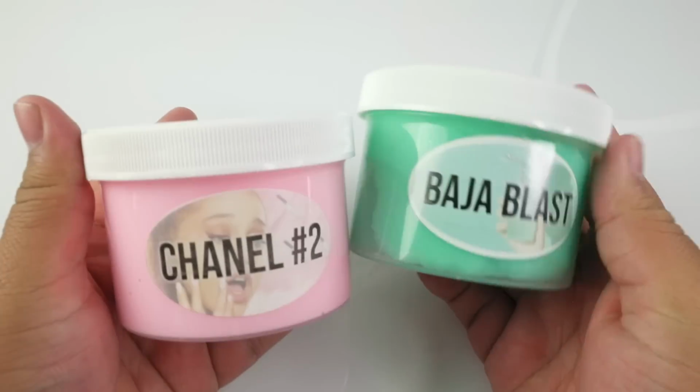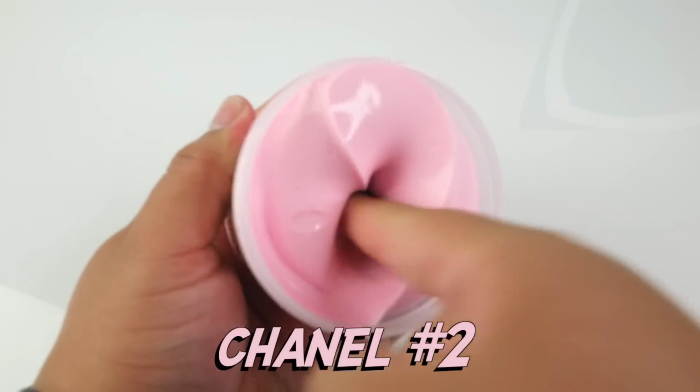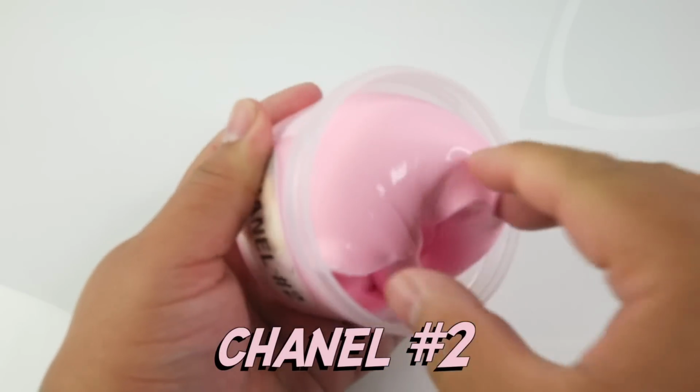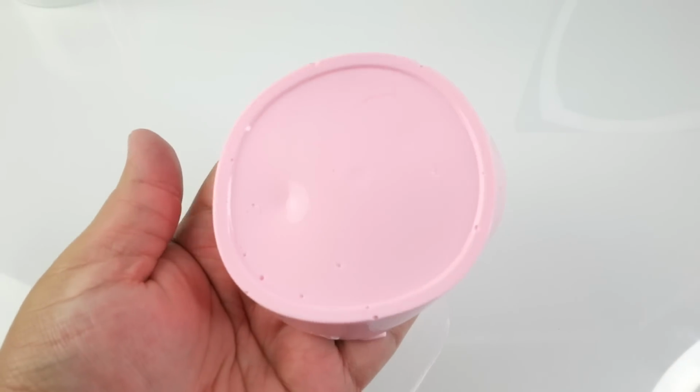Of course, no restock is the same without Chanel No. 2 and Baja Blast, my best seller. Chanel No. 2 is a thick and glossy, bubblicious bubblegum scented slime. You can see the gloss clearly in this clip. It is so amazing. I love it so much.